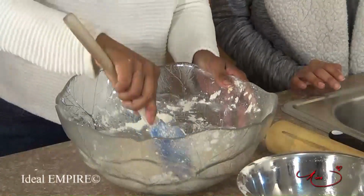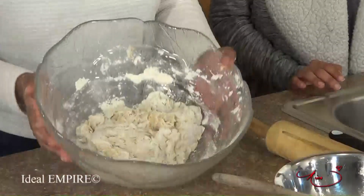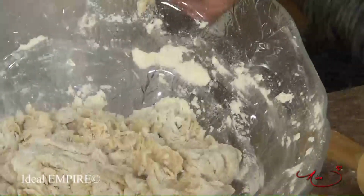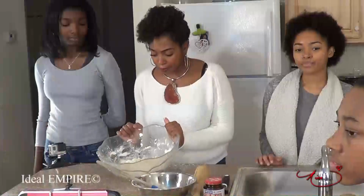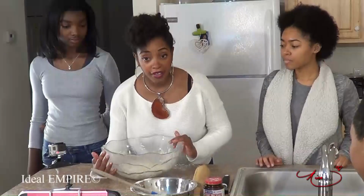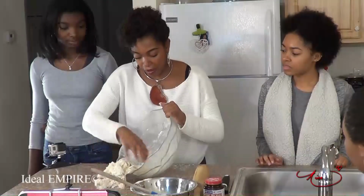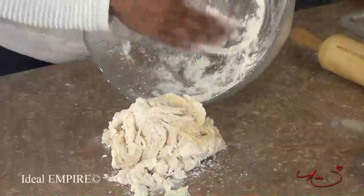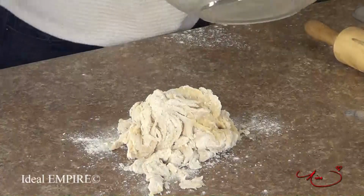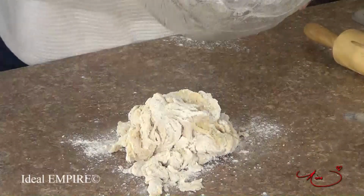All right, so believe it or not, that is what your dough is going to look like before you start kneading it. Okay, it looks dry, but it's going to come together. Now, this is a team effort because in all actuality, you knead for about 8 minutes. So you make sure you get all that dryness, everything that looks dry, it's going to come together.